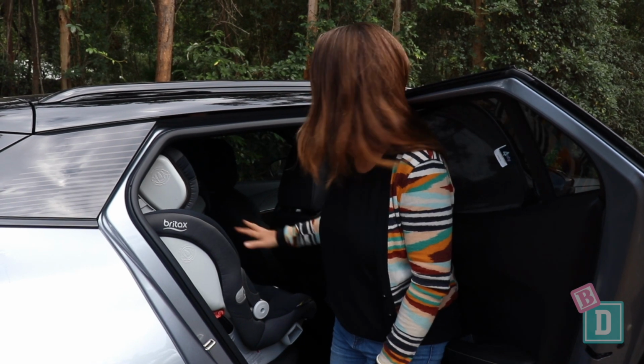When it comes to legroom in the back of the 2008, I found that a 165cm driver could be in front of a forward-facing child seat, and on the passenger side we could fit a 182cm passenger in front of a rear-facing child seat.